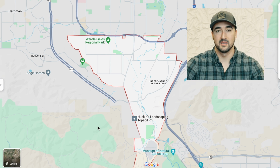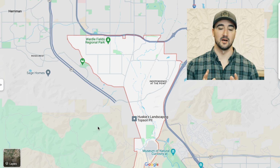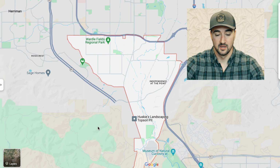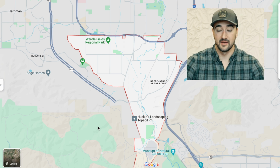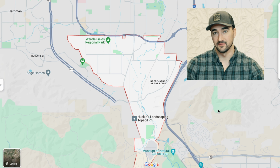A couple of interesting things to take note of for Bluffdale. Again, it tends to be a lot of new construction. There really wasn't much out here 10 years ago. This was mostly just farmland. You'll also notice that there isn't a ton of commercial, a ton of restaurants, or developed areas. Bluffdale has really emerged over the last decade or so as having a lot of newer construction opportunities while still being conveniently located next to Highway 15.